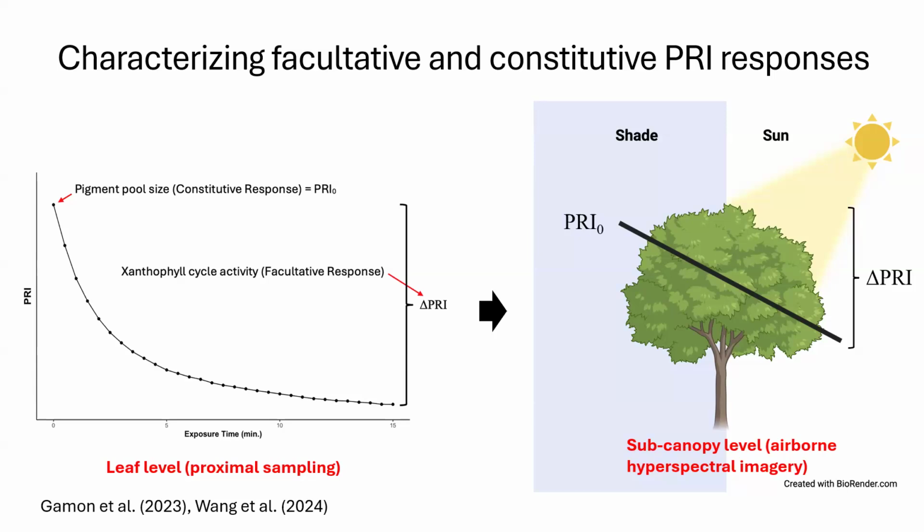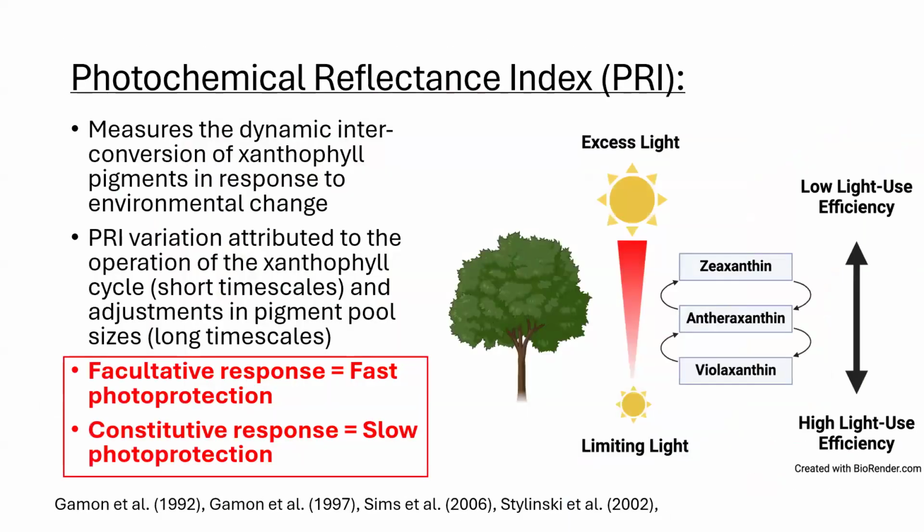I see. Okay, so you're asking how do I know whether or not PRI is actually associated with these underlying mechanisms, as opposed to just variation in some kind of reflectance of something. So like potentially soil effects, or variation within a canopy, where the leaves are probably going to be affected by light or reflect light differently. Okay, that's a great question.